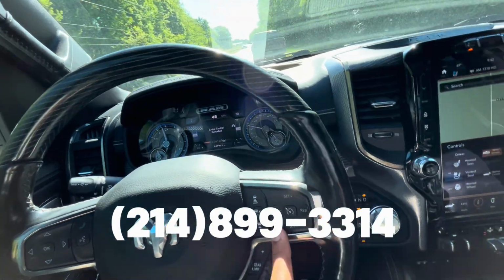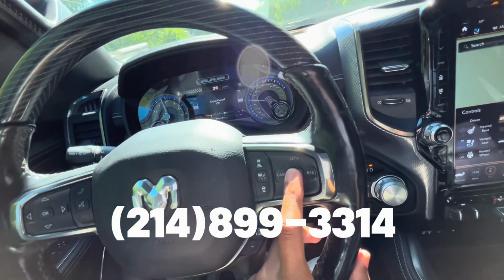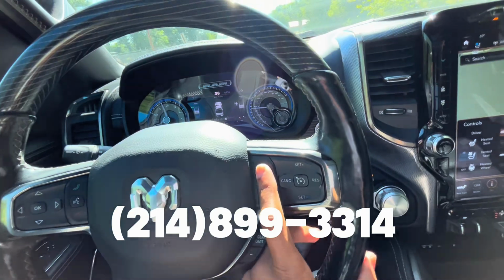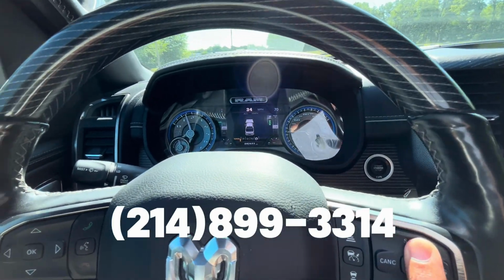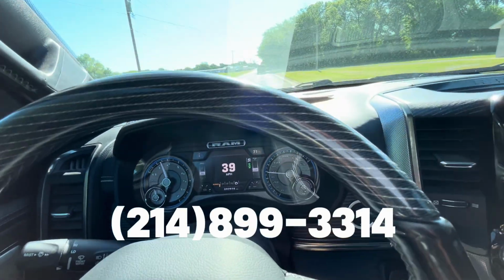Oh shoot, maybe it is. Oh, you have to set that up too. Wait a minute. All right, cruise control is on. There we go. Okay, it can detect the vehicle in front of me now, so it won't let me get that close.